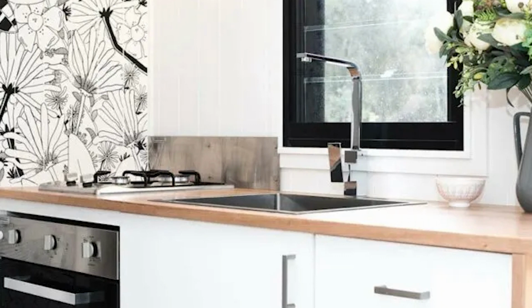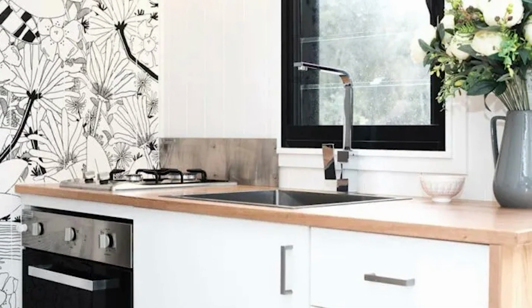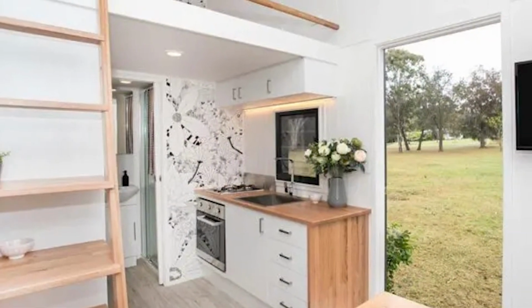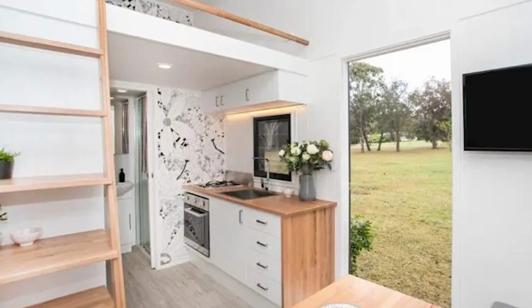In the kitchen is a 2-burner gas cooktop, oven, sink, and small 12V refrigerator. The refrigerator is set in a large storage compartment with pantry. The drawers have soft close guides and the overhead cabinets have LED strip lighting. The counters are made from mountain ash.